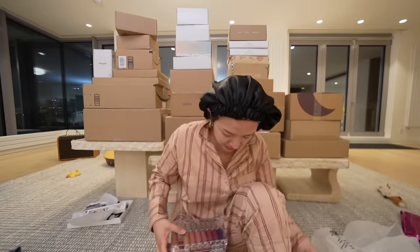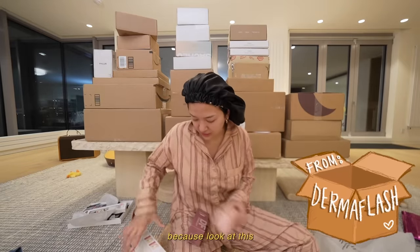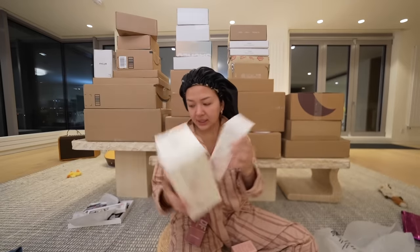Mac, you're really just killing it. This little bag moment. I love Mac. Thank you, Mac. Ooh, I'm sensing a new glow up video, guys, because look at this. They gave me a blackhead extractor and a Dermaplane peach fuzz removal device. We're definitely using this in the next glow up. Thank you, Dermaflash. Guys, I was literally buying this with my own money.